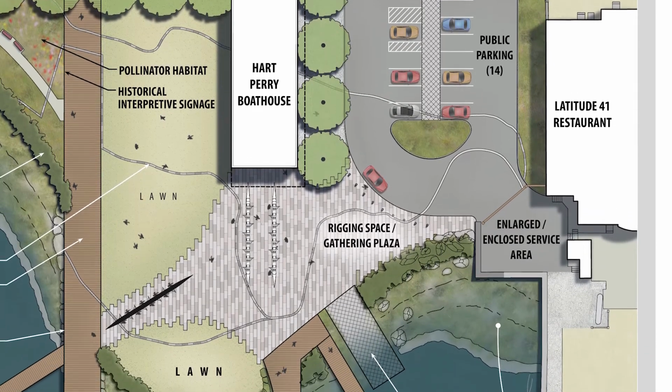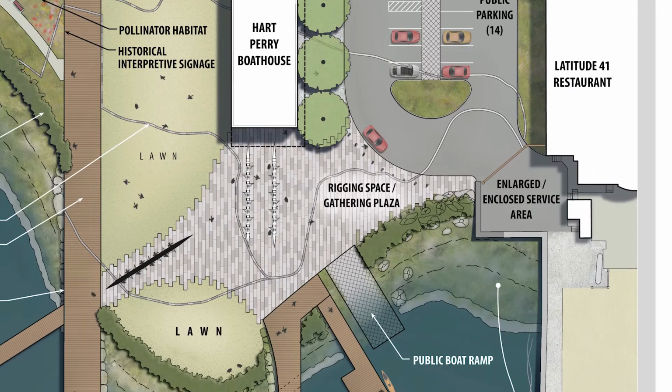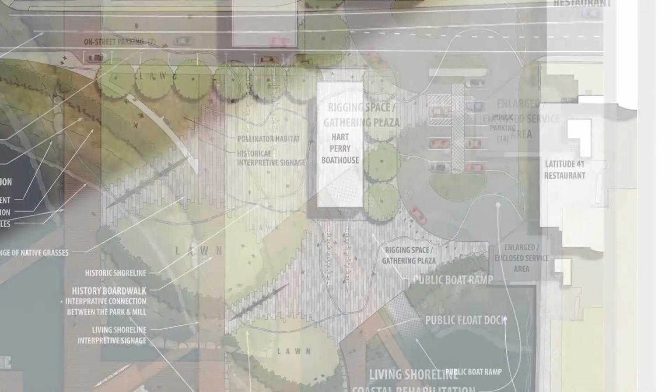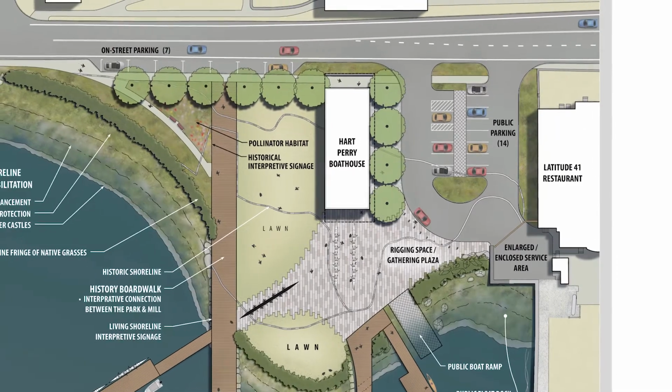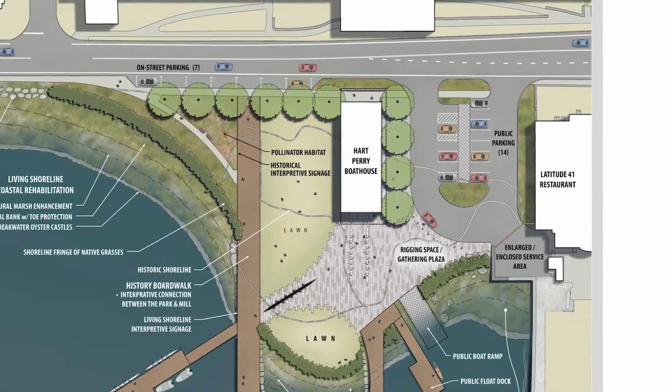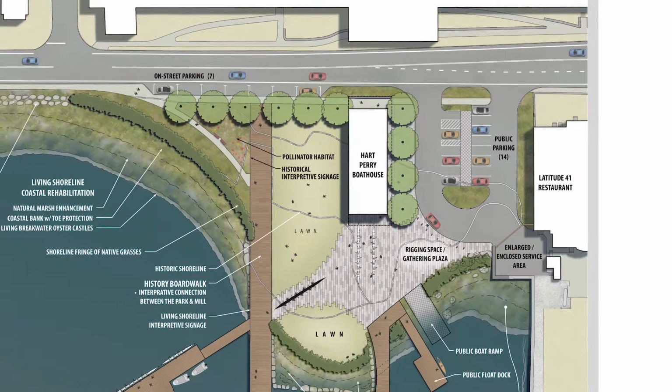We have Latitude 41 next door, which has its loading docks right there. So we want to be able to increase or improve their access to be able to get in and out of their facility without having to back up traffic as much on Route 27. And additionally, trying to maximize the design as well as create a better, safer environment along Route 27.